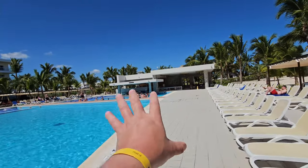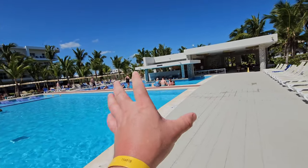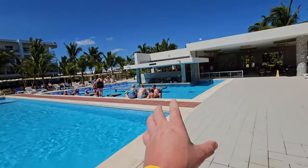This is the La Ola. If you want a more relaxed adult atmosphere, this is the place I would recommend. They got a pool here large enough to swim in and the swim up bar.